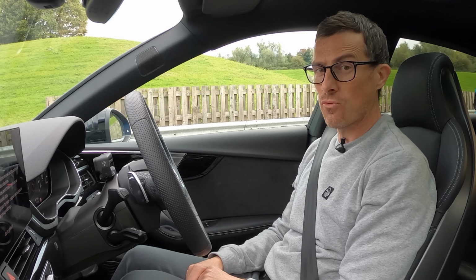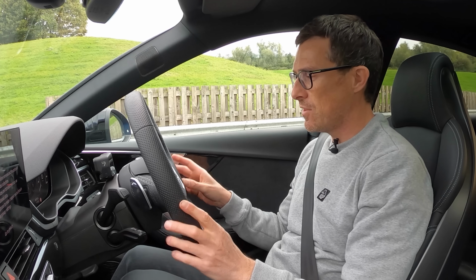This Audi has a 2.9 litre twin-turbo V6 with 450 horsepower and 600 newton meters of torque. It's supposed to do 0 to 60 in 3.9 seconds, which is the same quoted time as the BMW M3. But will it go faster than the M3 did when I launched that? Let's find out. Let's do it.